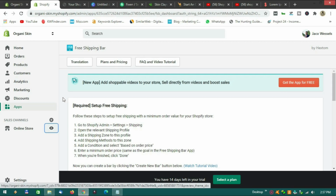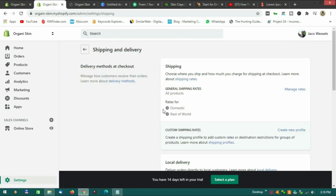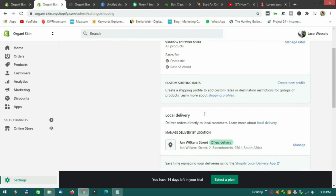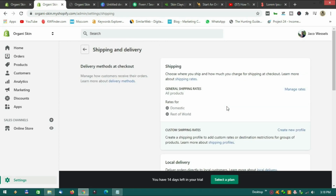So now we've created a discount for free shipping if someone spends 900 Rand or more. And the way we do that is going to settings and then going to shipping and delivery. So now we've got all these custom profiles and everything in here, and I've got my address here. That's a fake address, by the way. While we're here, we might as well set up the shipping rates. So let's get the shipping rates up and ready.